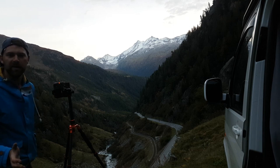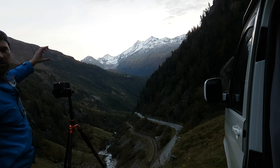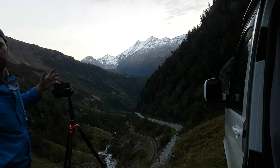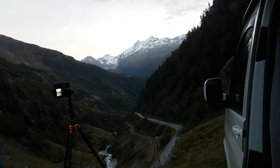Right, sorry, you probably can't hear this very well, or see the light though. It just started to change now. It's got a bit of red in the sky. Even if it doesn't go totally red, it's still going to be a really nice image. We've got this road down here which gives a nice leading line right through the scene, which diverts your eyes up to the peaks.